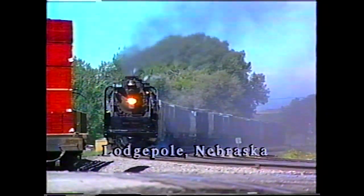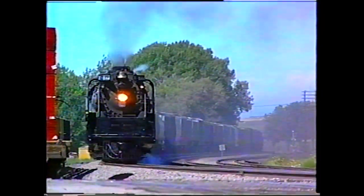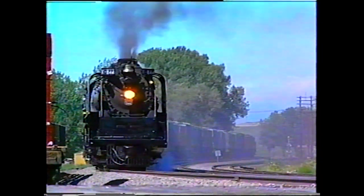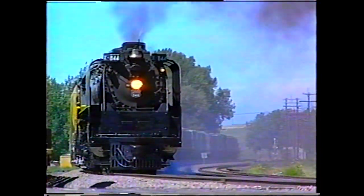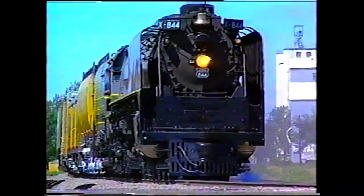Join us now as we travel along with 844 as it performs its duties as the Union Pacific's ambassador of public relations. Such duties as the railroad's representative at the 1989 edition of the annual Railroad Day celebration in Topeka, Kansas.